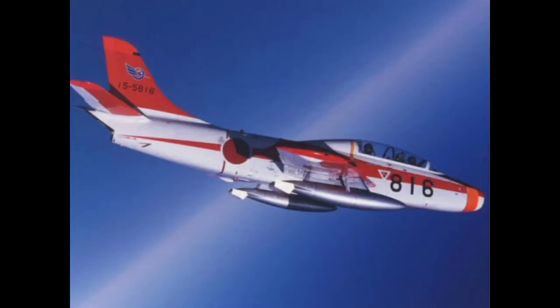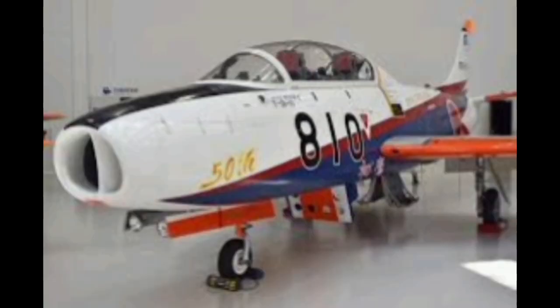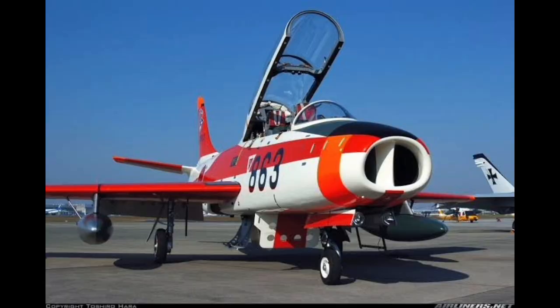With the entry into service of its successor, the Kawasaki T-4, flight training with the T-1 was completed in December 2000. The last T-1 was retired on March 3, 2006.